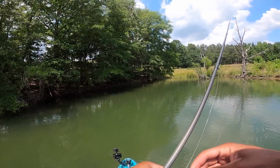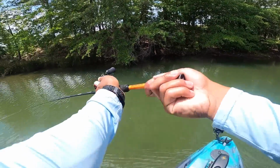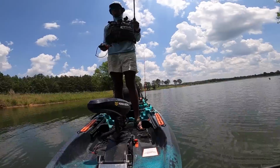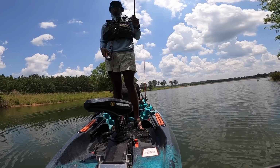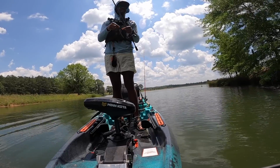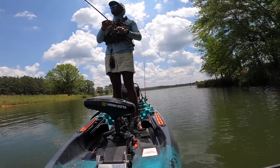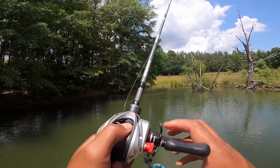I think the problem that we're gonna run into in here is there's so many small bass that it kind of makes it a little difficult to really hook any of them or even get a good one to hook. See, there is a bite right there. I can see bluegill behind it now. I feel like there's gonna be a lot of that today. It's gonna be frustrating, but we're gonna figure it out. Probably gonna be a grind.